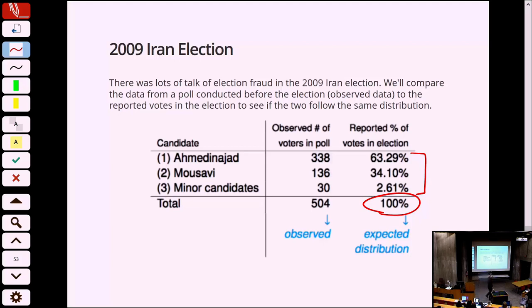So we would take 0.6329 times 504. And that's how many counts. Remember, counts are like, I'm counting, like 1, 2, 3, 4, 5. So how many people out of the 504 should we expect to have voting for Aminjabab?